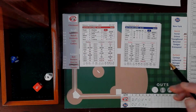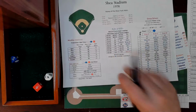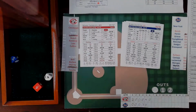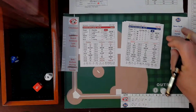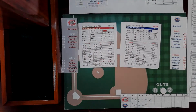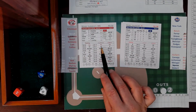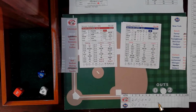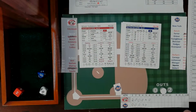Sarmiento, 642. Home team batting 652. 652 is going to be a 5-3 ground out, so nothing bad there for the Reds as Sarmiento takes care of Mazzilli. That brings up Valentine, Bobby Valentine. 206 for Valentine. That's going to be a redirect to a 406. 406 is a walk, so Bobby Valentine draws the walk on the redirect.